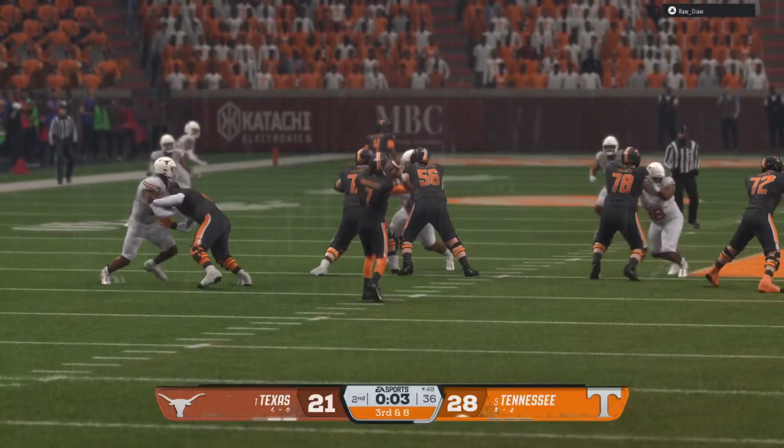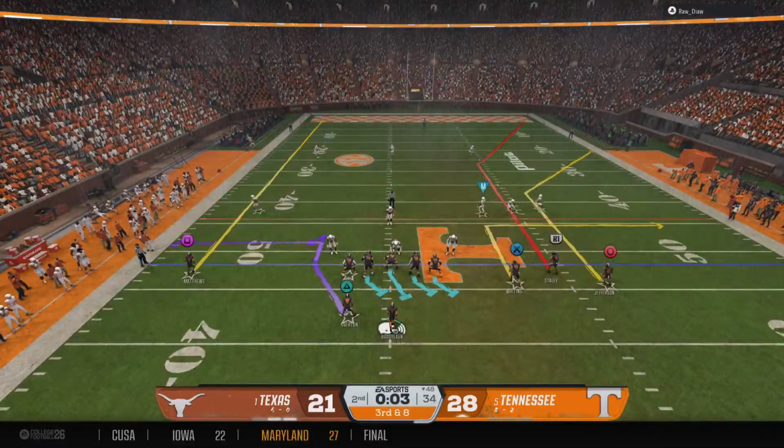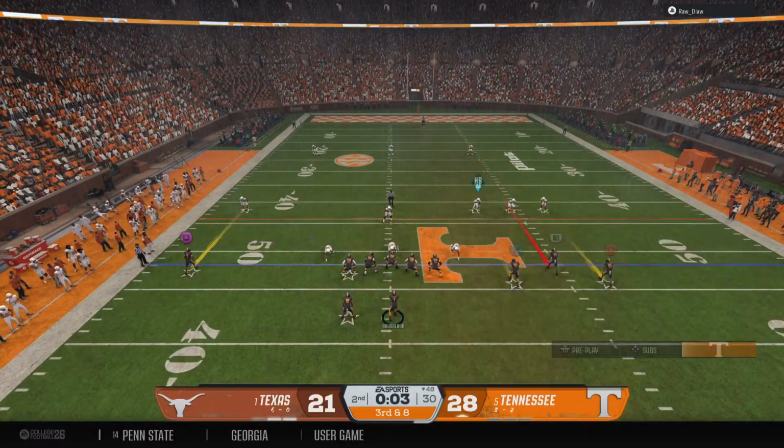Well, they don't hit this one, but I love the idea of the offensive coordinator continuing to try to find the hot hand as a receiver. They missed this one, but keep throwing him the football. He's a mismatch against his secondary.